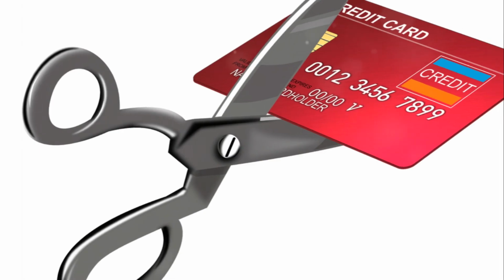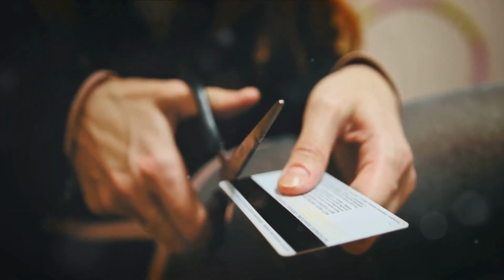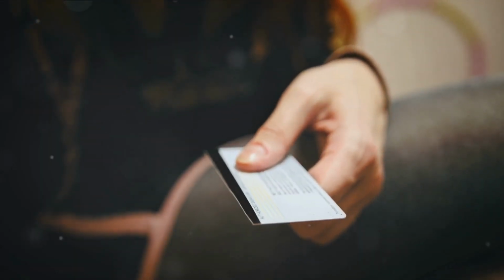But what if you're barely making ends meet? That's where cutting down unnecessary expenses comes in. Take a look at your spending habits and identify areas where you could make savings. Maybe it's that daily gourmet coffee or the premium cable package you barely use.